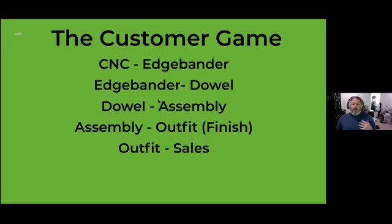So outfit, they look to sales saying, okay, I'm done with mine. You're my customer. This is how I'm going to present my product to my customer. And then ultimately delivery has our paying customer as their customer. So their goal is to get the product on site, delivered correctly, or shipped to them correctly in a complete manner where it's perfect when they get it. And that game has had such an impact in our shop and our culture that I can't even explain it.